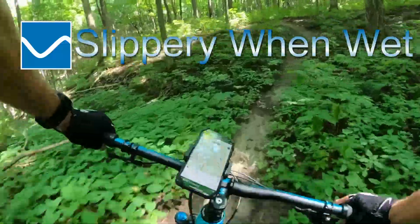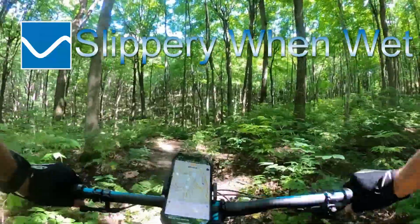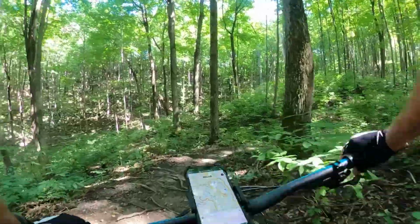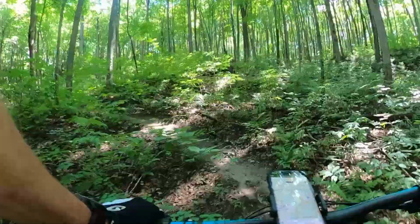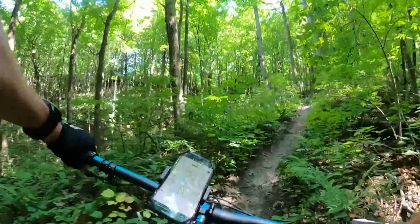This one's called Slippery When Wet. Luckily it's dry. There's a lot of hills here at Copeland, so you're always uphill or downhill. There's not a lot of flat. Really nice trails though, and absolutely beautiful forest here too.